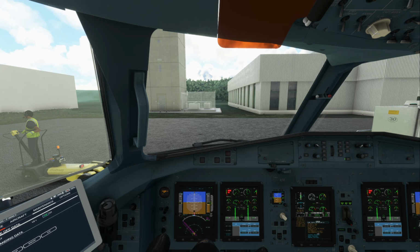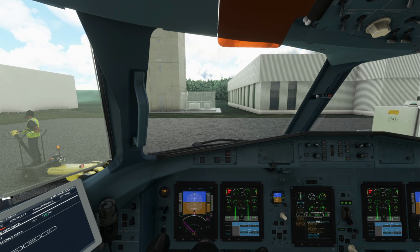We are actually pretty much at capacity today with the amount of cargo and the amount of passengers and the amount of fuel needed for the flight. We're pretty heavy. So what we are going to do, let's just get a quick look at the weather on the way.